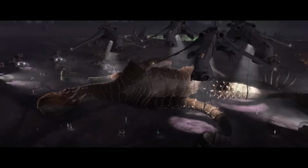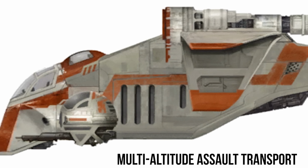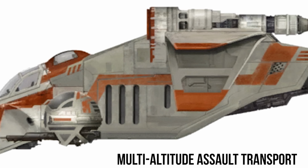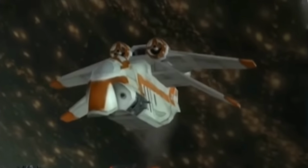Like with most Republic craft, they did see some use in the Empire during the time of transition, where they would be seen transporting K-79 S-80 Imperial troop transports and RTT-04 armed troop transports. This Imperial era would also see the successor, the MAAT, or Multi-Altitude Assault Transport, which added an extra set of wings for more lift, spacefaring engines, and armor-plated turrets instead of energy shielding.